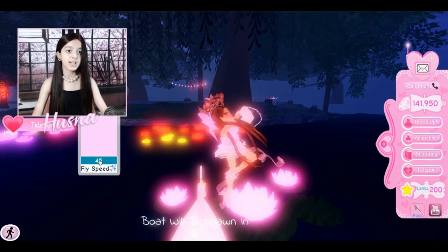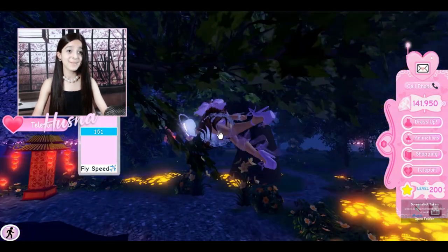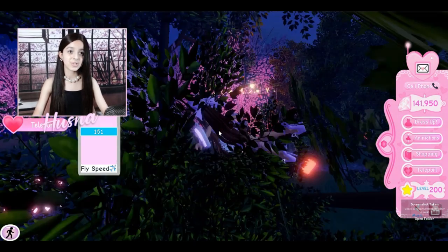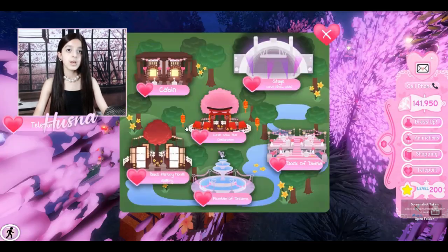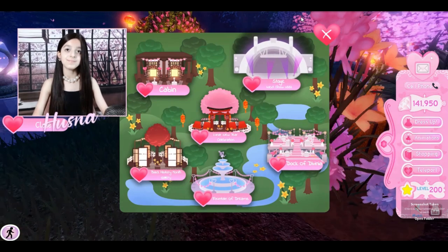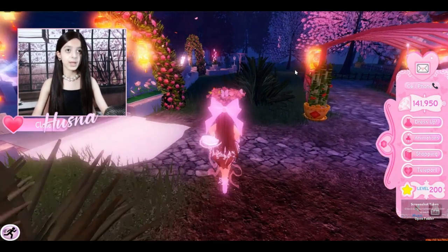Now I'm gonna be flying and buying the set. I'm gonna be checking out the new set and the new 8 accessories that just came out to Royal High. So why don't I just teleport? Where should I buy my set? Oh, I know. Okay, I'm gonna be buying my set right over there.